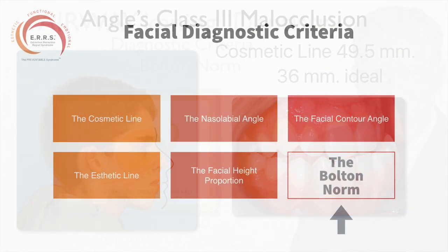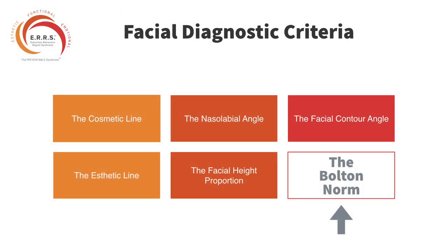But the Bolton Norm shows just how well or poorly the face is. It's a great criteria to use in communicating to patients about their facial balance and correlating it with their airway.